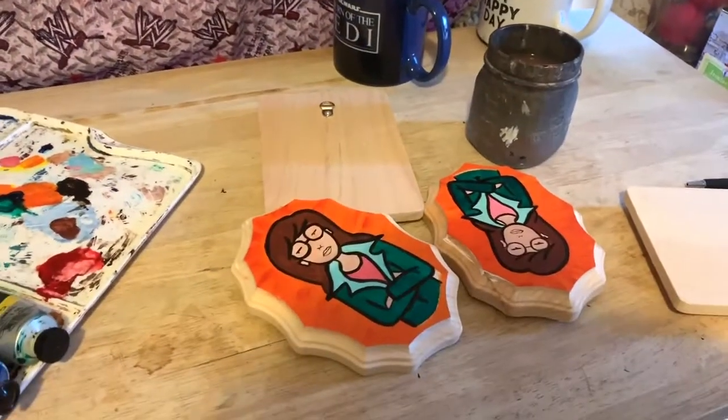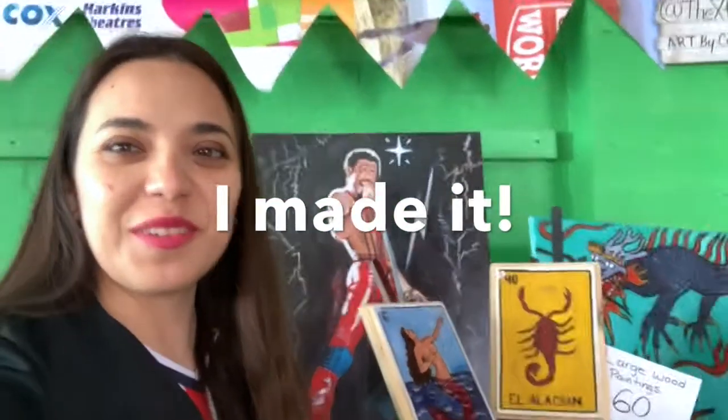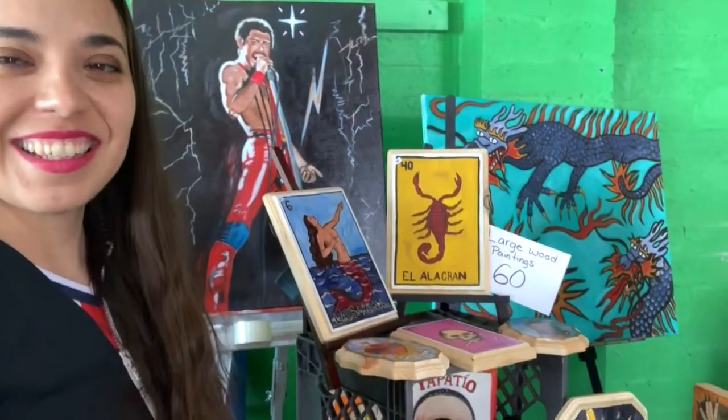Almost done, gotta finish them and then they can go. So here we are, it's the day of the show, and this is my setup. Hopefully it goes really well, and I hope to see a lot of you here. Wish me luck.